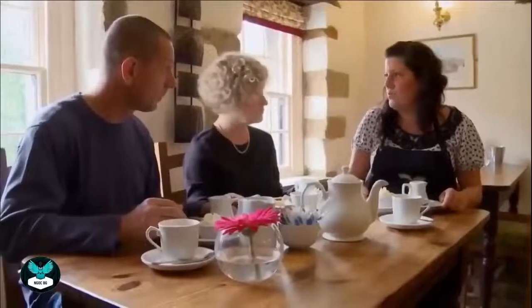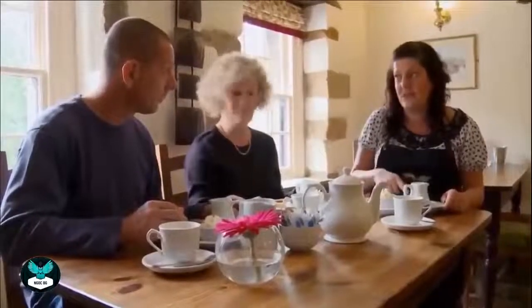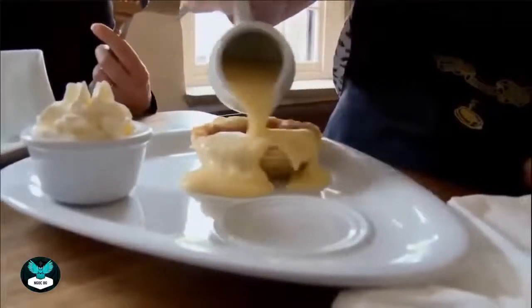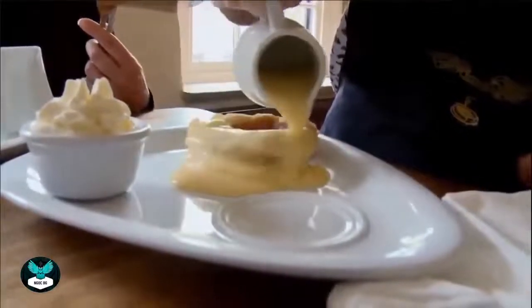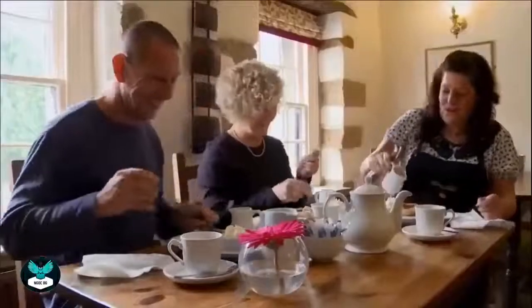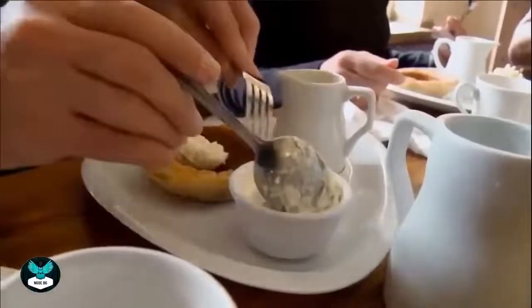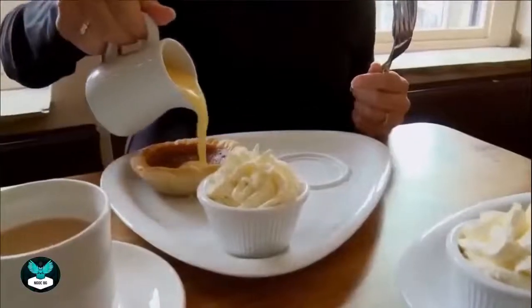Traditionally, you would eat this warm with cream or custard. I'm a custard girl myself. To secure the identity of the Bakewell pudding as originating from the area, Gemma is currently campaigning for it to be awarded the status of protected geographical indication, meaning that it couldn't be produced anywhere else but in the region.